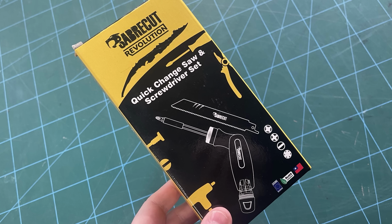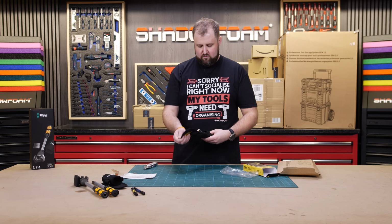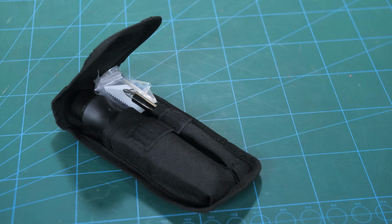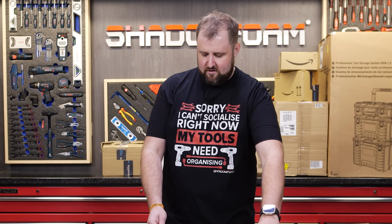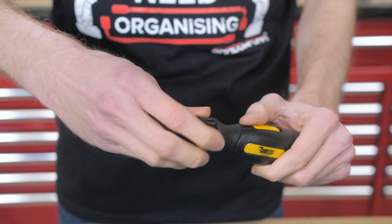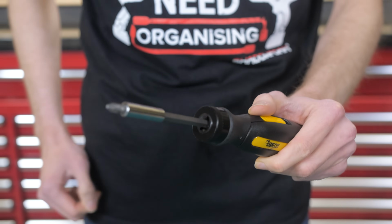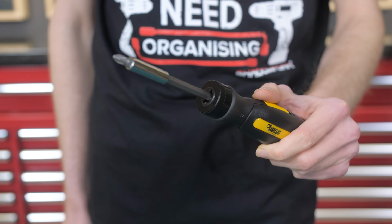Now SabreCut were a brand I came across a couple of times. They all seemed a little bit unusual, a little bit like combinations that I've not seen before. This is a screwdriver and a saw. Have you ever heard about a screwdriver and a saw being combined into one item before? I haven't. So we've got a handle that kind of rotates. Feels quite nice and solid, to be fair, that. And then you've got a 1/4" bit on the end. So that's pretty standard stuff.